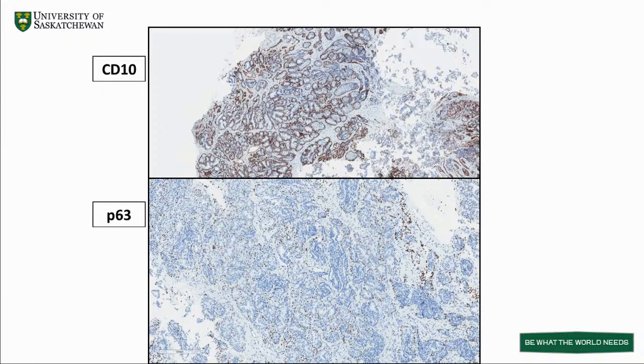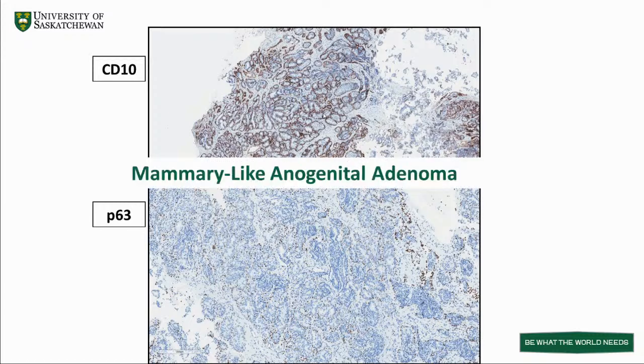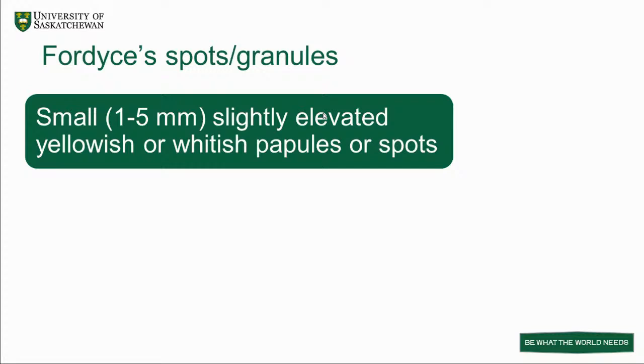But what you have to remember is that both CD10 and P63 stain myoepithelial cells. So this pattern is very characteristic and would be very reassuring for a benign mammary gland anogenital adenoma, which is what this ended up being. And so it's important to remember all the different options that you have in the vulva under anogenital mammary-like tissue. So that was just some of them. Now I'm going to go on to a few different other things.